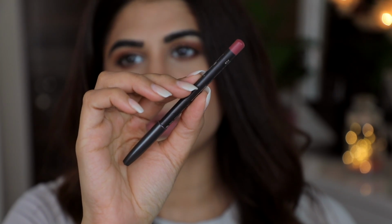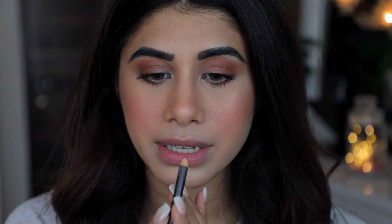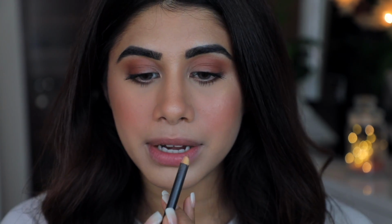Okay, I'm gonna take Soar by MAC. Okay, everybody does their lips their own way, and I like overdrawing my lips. It's something I know people get bothered by, but I love how it looks.